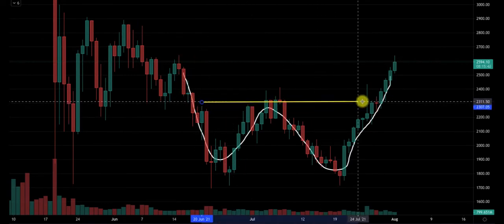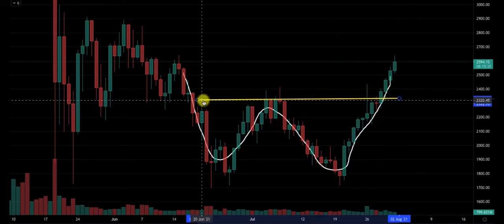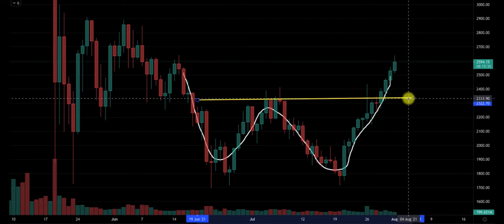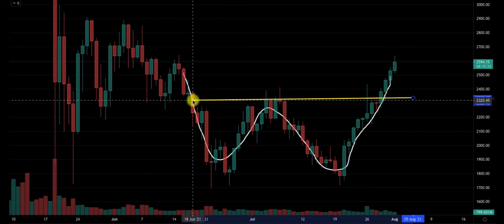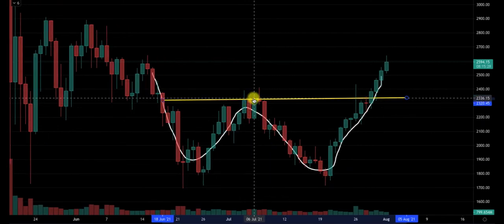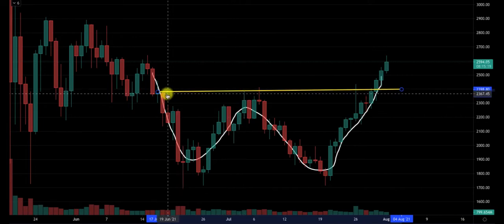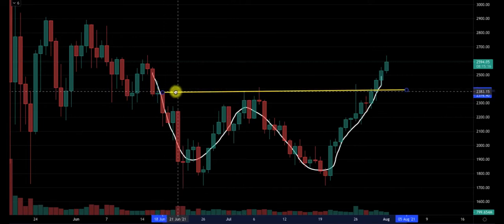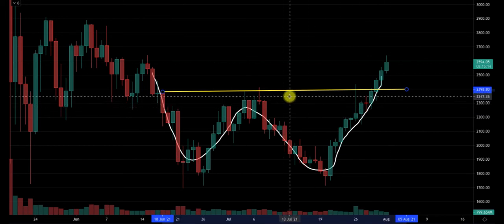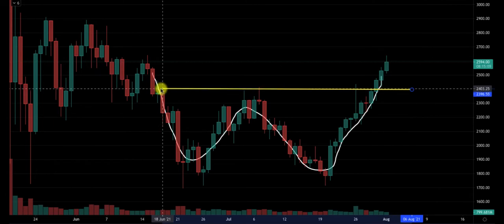Now the neckline is always a little bit, you have to be prepared to adjust it depending on the time frame you're looking at. So on the daily chart, if we want to go by the actual closes, the neckline would be right here around this 2300 level. Safer though would be to take the wicks into consideration. You can also see if we do that, we're lining up over here with this close too. So for this one, the safer neckline is around the $2,400 mark right here.